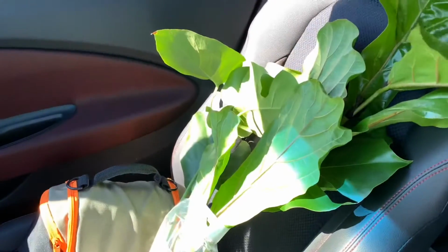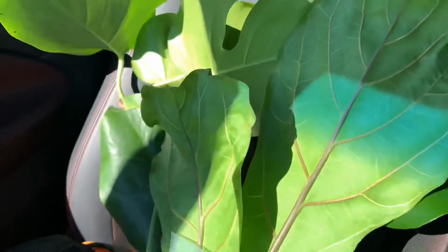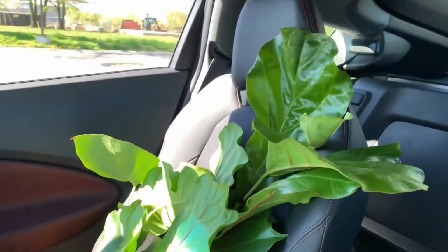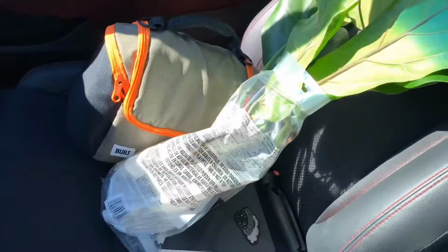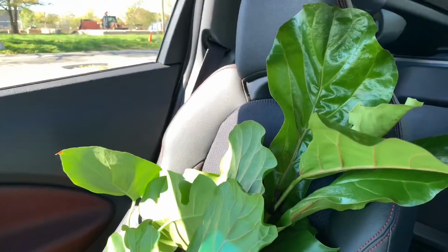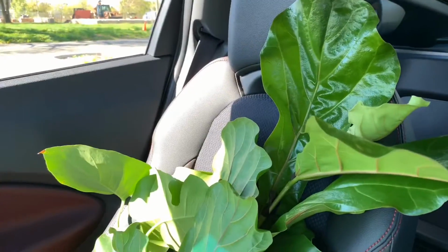So my coworker gave me this fiddle leaf fig and a monstera, or Swiss cheese plant, and I'm transporting it home. It's almost as big as a toddler. So hopefully it goes well. I'll post more update videos once I get home, and then once it starts, I guess the roots start growing out. All right, let me get them home.